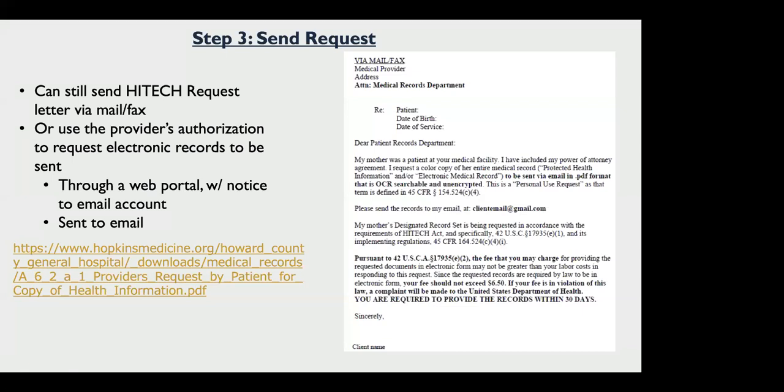Now, I will say it's more important than ever to make sure that this request is as simple as it can be. Your goal in all of this is for whoever is responding to the request to not know that it's coming from a law firm. A lot of times, if you send a blank request on a plain white piece of paper, but then you include your fax cover sheet that says Senior Justice Law Firm, they're going to read that and process it as an attorney request.